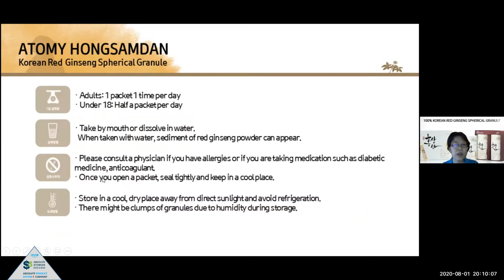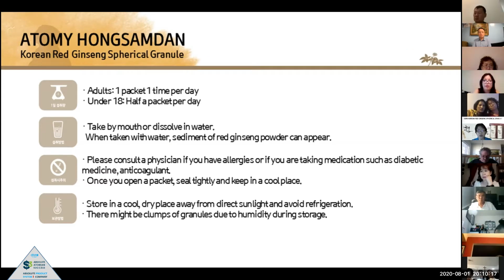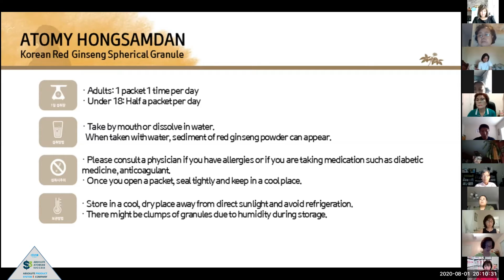So the recommended amount is 1 packet per day per adult, but I found some people having some trouble with that, because we have 20 milligrams of ginsenoside, it kicks in very fast for them. Some people say they have heart palpitations or faster blood circulation. So I recommend them to take half a packet a day, like for those under 18 years of age.